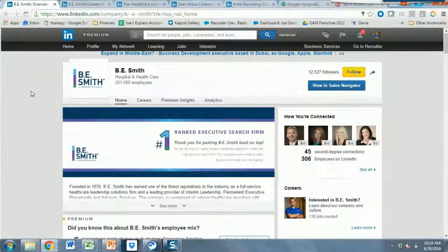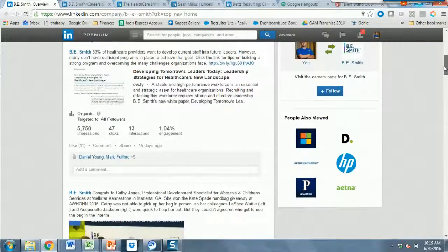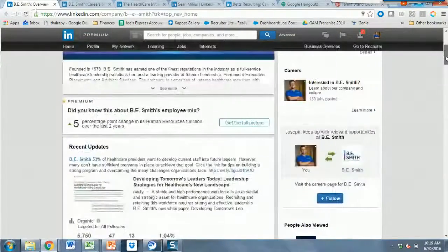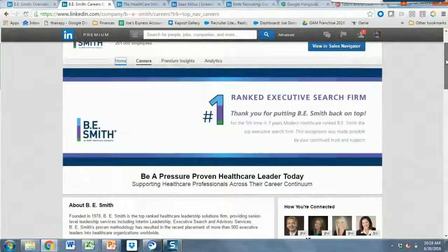Here are two little links here. I put one up for the homepage. If you're interested, if you haven't researched BE Smith lately, some of the content they're sharing, I think we had talked about developing tomorrow's leaders today, the baby boomers leaving the workforce. They have 130 jobs posted on their career page. They haven't even done an amazing job with their career page, to be honest. I think you guys could do much better.